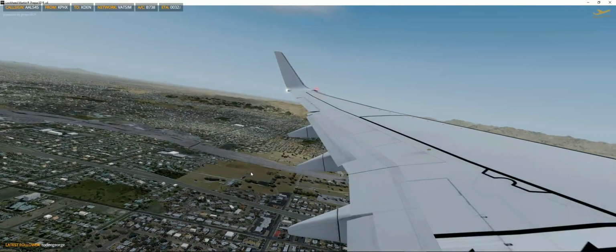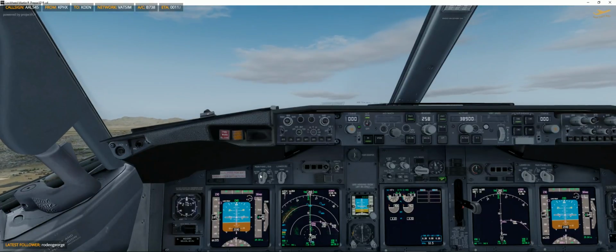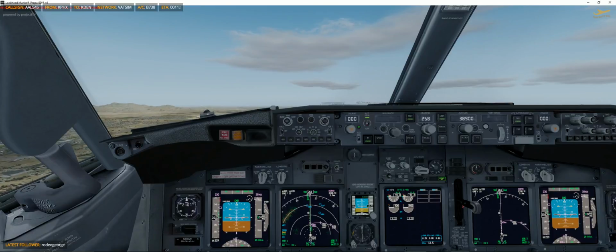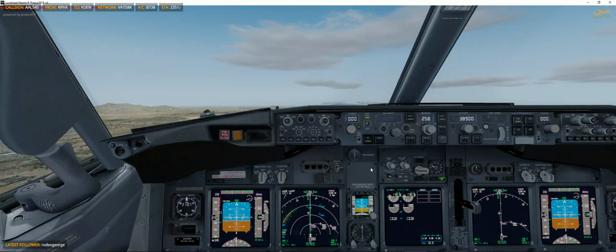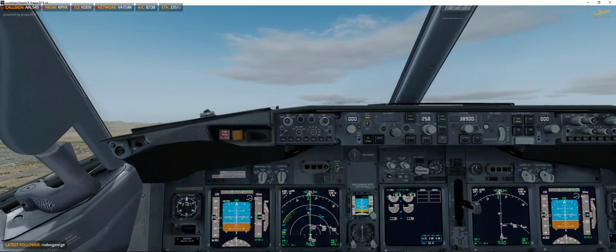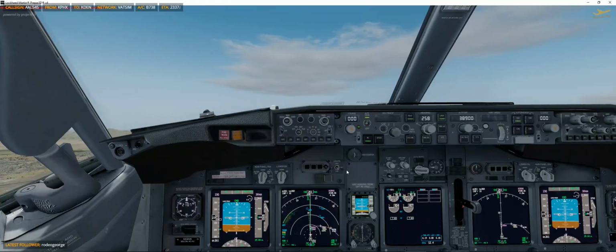So even offloading the cores, and I've got ORBX FTX running. Flap 1, it's still not as smooth. We're at 28, dipping down into the single digits. Flaps up now. So we're getting crappy frame rates really with this beast of a system, and I've got settings not much higher except for autogen than I did previously. So that's not encouraging.